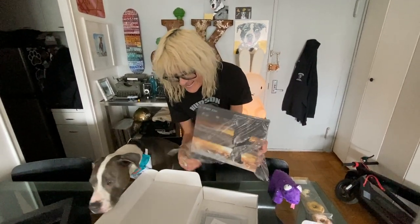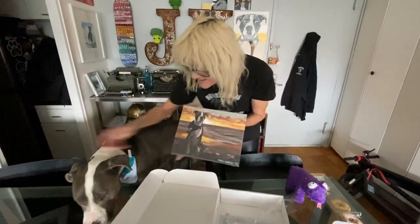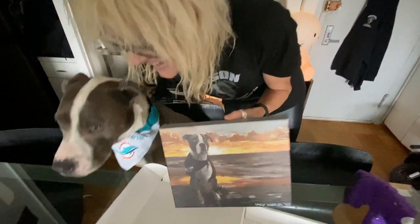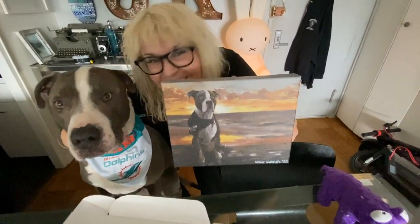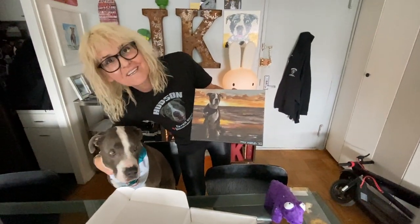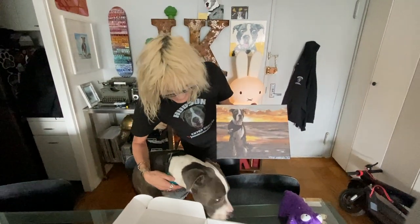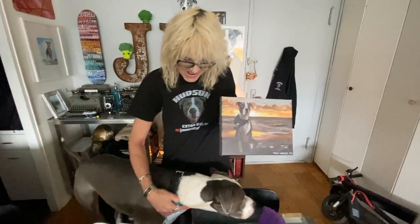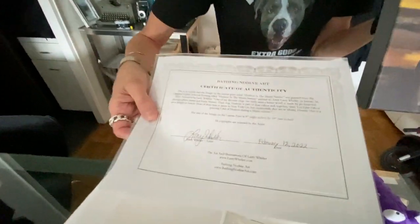Oh, look at this. Hudson. Guys, look at this. It looks just like him. Look at this light, the sunlight behind him. It's gorgeous. Like the glow and halo. And look, he's got the Hudson neckerchief from Marion. It just couldn't be more beautiful. And wait, guys. Larry sent a certificate of authenticity as well.